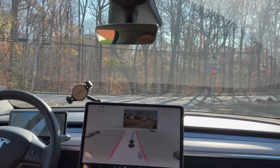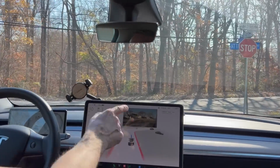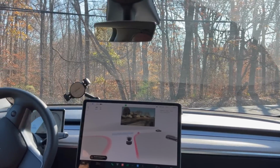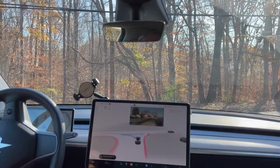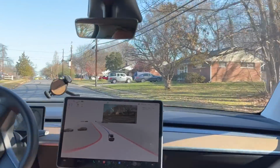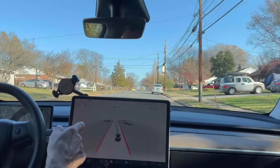So yeah, again, so nice. This is so much better. I can't tell you, if you haven't had the turn signal thing up and noticed it. So it's making a left, and this is unprotected, by the by. I thought it was making a right. I need to pay more attention. So anyway, you saw how it did that.